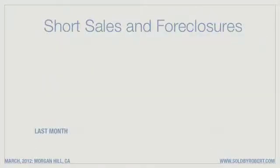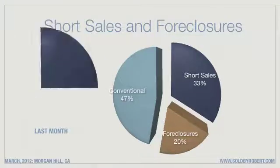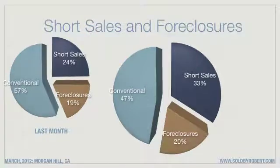Now, let's take a look at the short sales and foreclosures. I think this is an interesting number to look at. Now, 47% were conventional in March, 33% were short sales, and 20% were foreclosures. What's interesting to note is that last month, what we saw was conventional 57%. There was a big switch between conventional and short sale or distressed purchases.